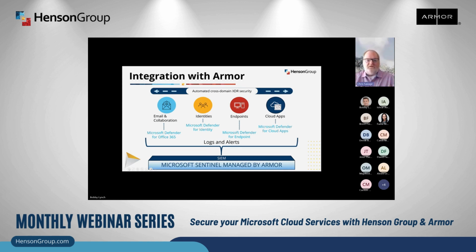So as we talked about earlier, how does this integrate with Armor? I mentioned the Sentinel managed by Armor. All of the Defender signals get incorporated into Microsoft Sentinel. Defender for Identity is another package that Microsoft has. All of those logs can be pulled into Azure Sentinel. Microsoft Defender for Endpoint is the de facto and default package for malware on your endpoints, and all of those signals can be imported into Sentinel as well. And then your cloud apps, if you've got Defender for Cloud Apps deployed, those signals can be pulled into Azure Sentinel, and Armor can create packages of monitoring and alerts based on all of those different signals coming in from those different platforms.